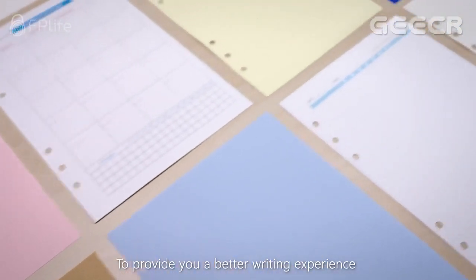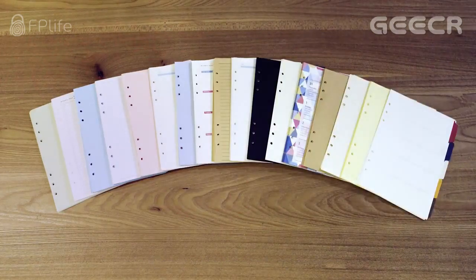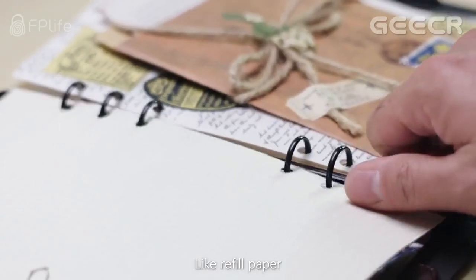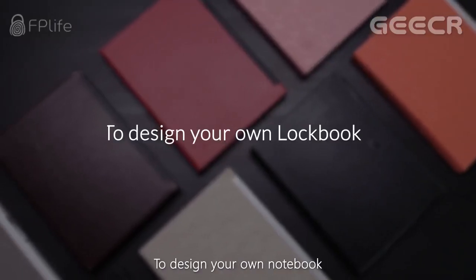To provide you with a better writing experience, we chose the top quality paper for the pages inside, possibly the best in the world. For long-term convenience, we use the binder design and provide you with different accessories, like refill paper, a hole puncher, pocket folders, sticky notes, etc. Be as creative as you want to design your own notebook.